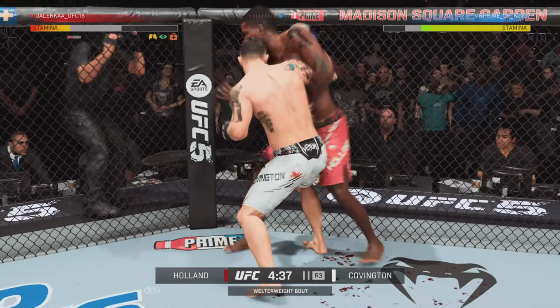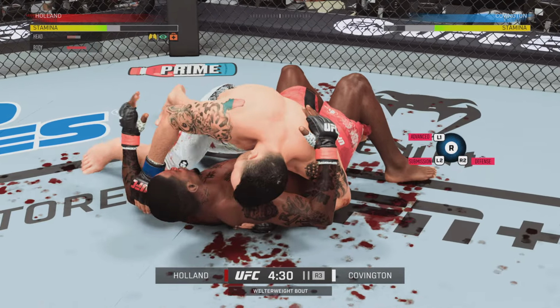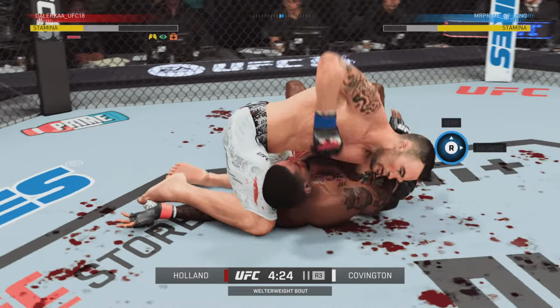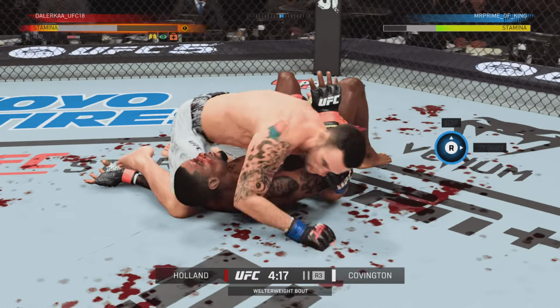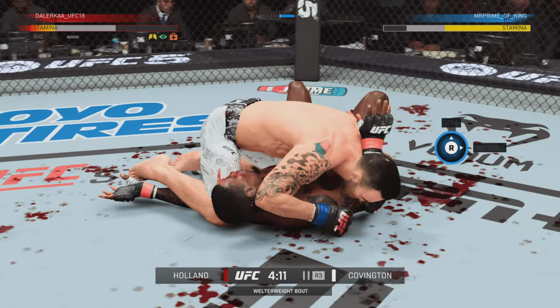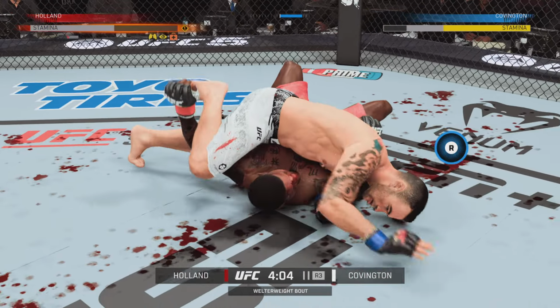Oh, another ground strike gets through. Goes upstairs for an elbow. Holland getting pounded by these vicious elbows. Not sure if he's made of Teflon, but eventually one of those is going to cut him wide open.